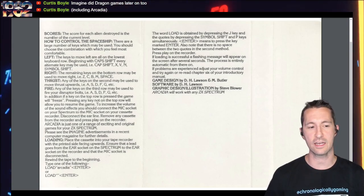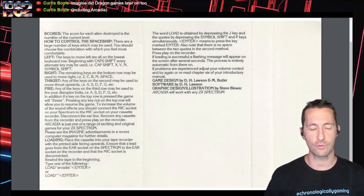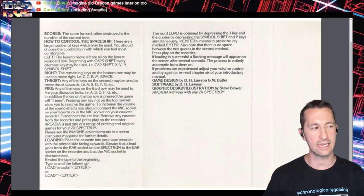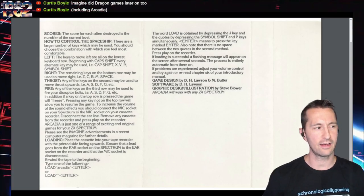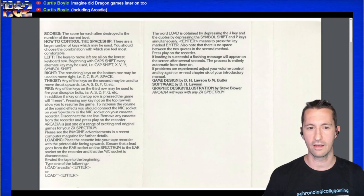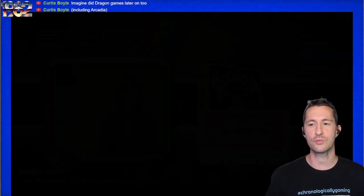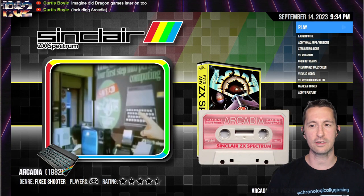Arcadia is just one range of exciting and original games for your ZX Spectrum. See the Imagine advertisements in a recent computer magazine for further details. Oh, that's right. They did do On the Dragon. Yeah, so are they primarily in the United Kingdom? Are we only going to see them there? And then they have loading instructions, which we don't need to follow. At least I hope not. This has several different alternate versions.